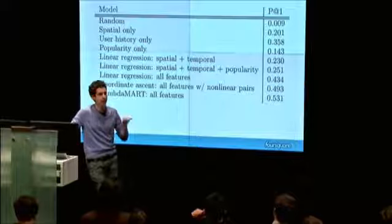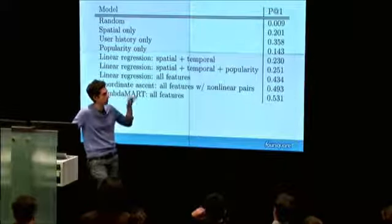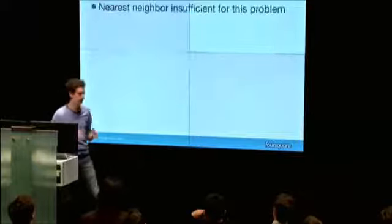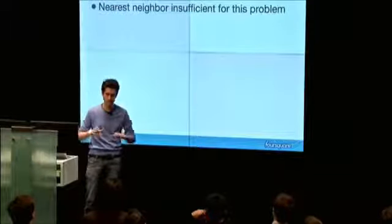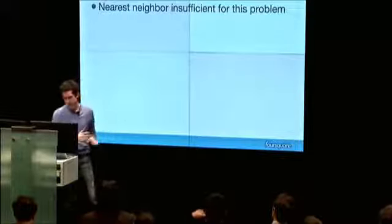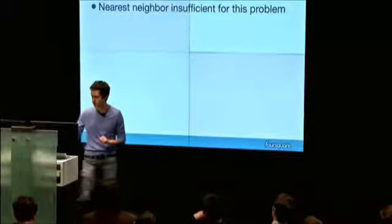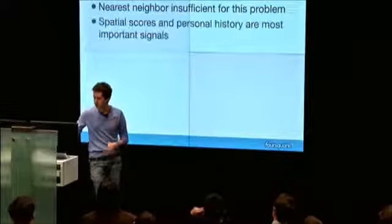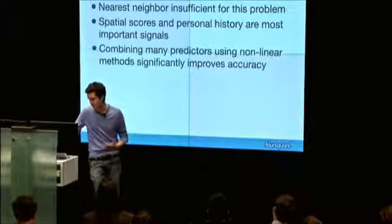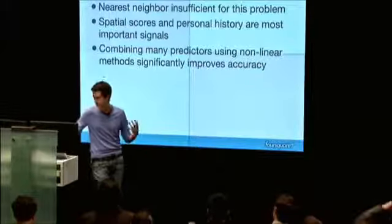And you have to do this in order to get accuracy. As you can see, all the individual methods fall short of the main goal of trying to figure out the venue you're at. So nearest neighbors in distance is just insufficient for this problem. You have to use spatial scores, personal history. You've got to combine them all into one big model. Here we're using a random forest.